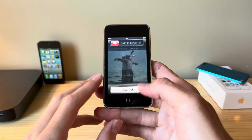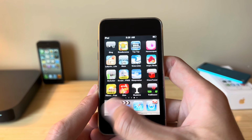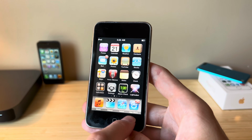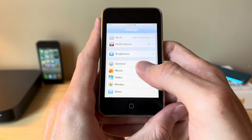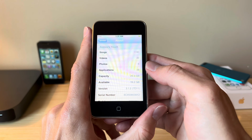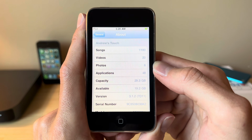Oh, and it does. All right. Slide to unlock. And right away, those of you who are experts in iOS devices, you know exactly why this is special. This is iOS 3. You can tell because of the metallic dock at the bottom there. Let's go into settings and see if we can figure out exactly which version this is. 3.1.2. So if I'm not mistaken, 3.1.3 is the last version of iOS 3 that you could get.